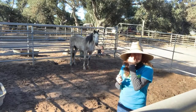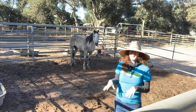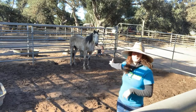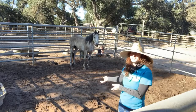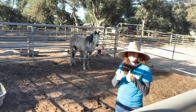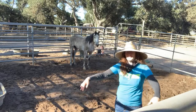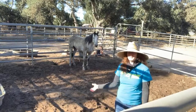Let's see. Oh, I missed a thing. Okay, so yesterday we worked on her going over the tarp. She was in the round pen over there, and she really wanted to come back in her stall, which I used to our advantage. I put a little 4 feet by 6 foot tarp at her gate, and I was like, all right, let's just play go.